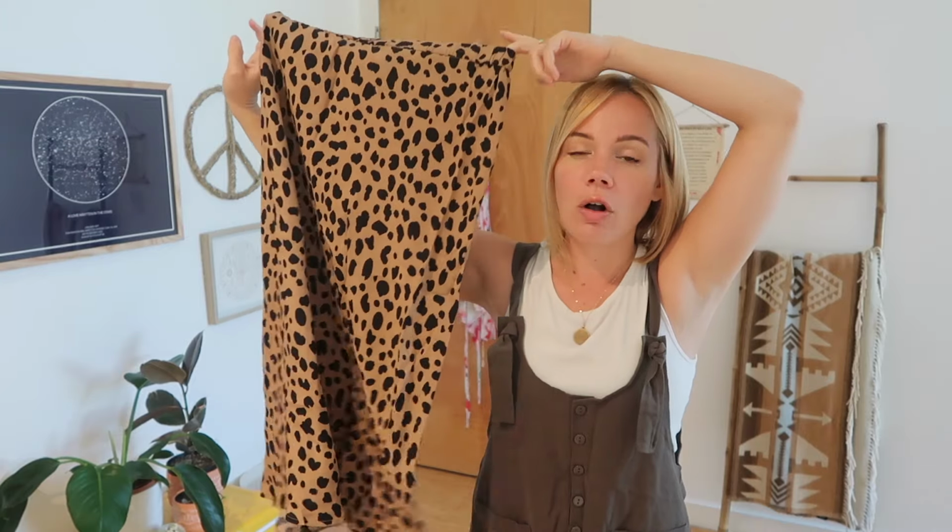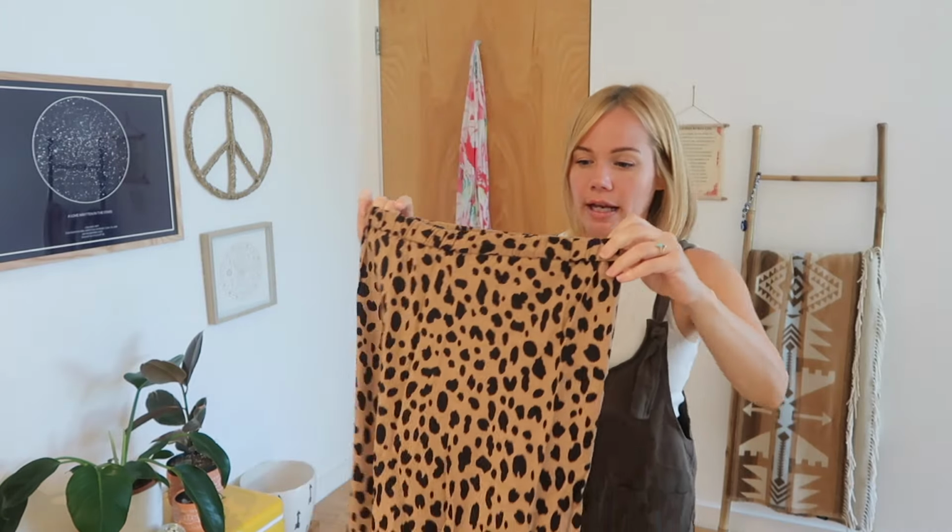So this is the first item and it is this Gap petite small skirt. Midi skirt, I'm seeing these being worn a lot. I feel like these never really go out of style, but coming into fall, I thought this would be a really fun thing to wear. I would love to do a big chunky sweater tucked in with some, oh, it was cute.